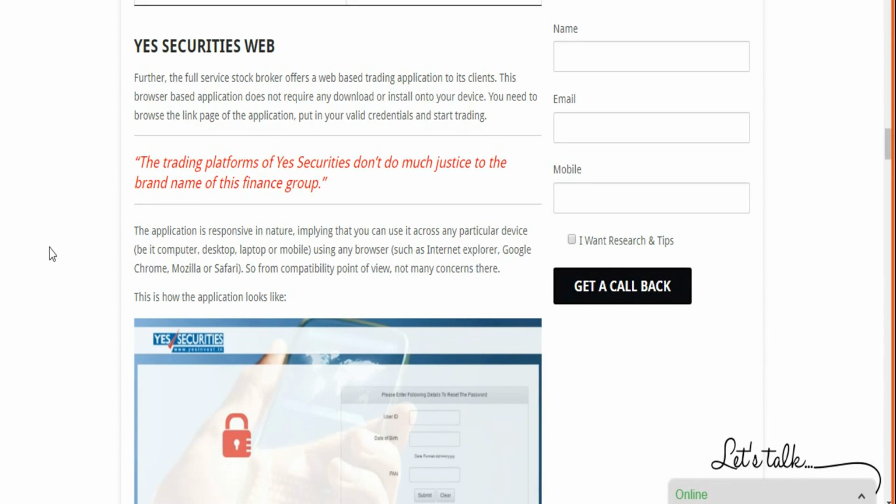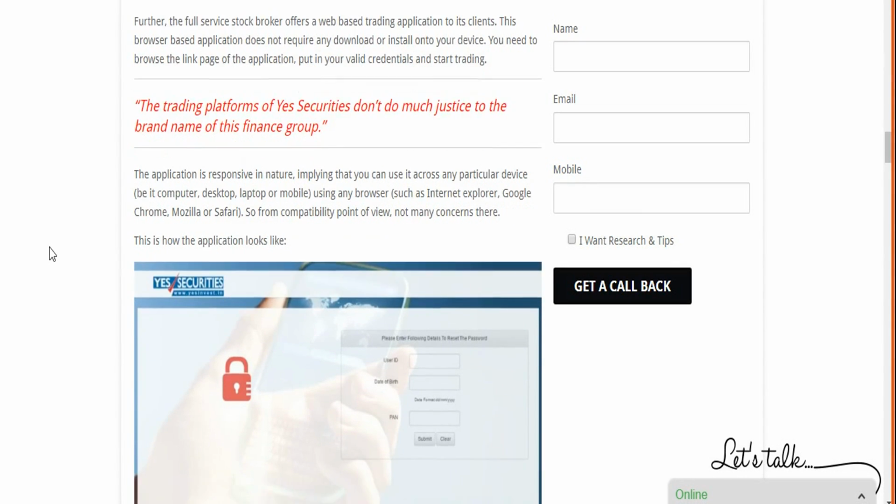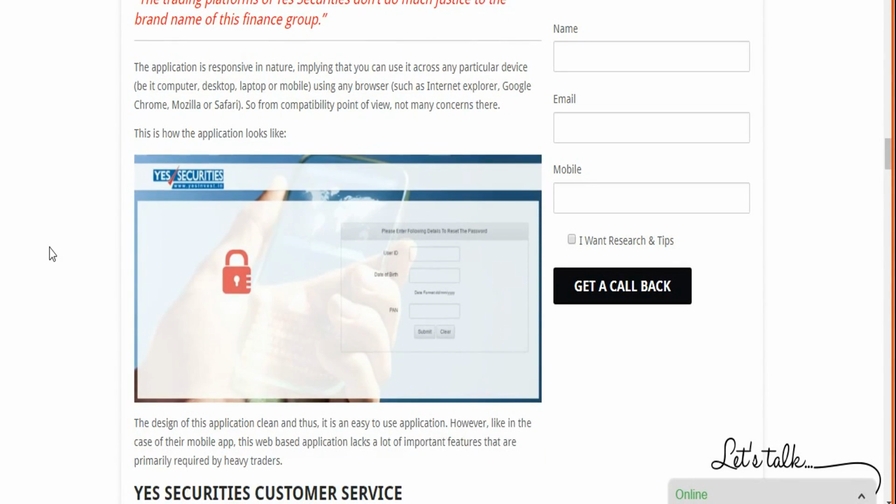So if you're a beginner, then yes, you can use it for some sort of initial tradings, but if you are a medium to a heavy trader, certainly you will find this application very limited as compared to some of the most mature trading applications at browser level given by the stockbrokers of India. So yes, you have to make a choice from there.